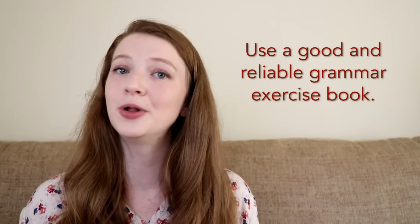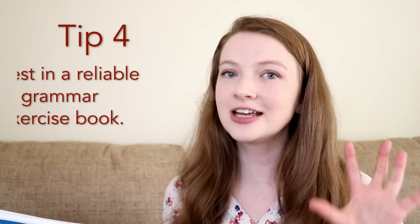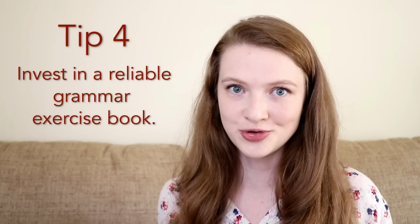Now, another way that you can get feedback and corrections is by using a good and reliable grammar book, which has the answers in the back. One grammar book which I highly recommend is this one. The English Grammar in Use book by Raymond Murphy. Why do I love this book? I'll tell you. Now, I believe that investing in a good grammar book is crucial, honestly.